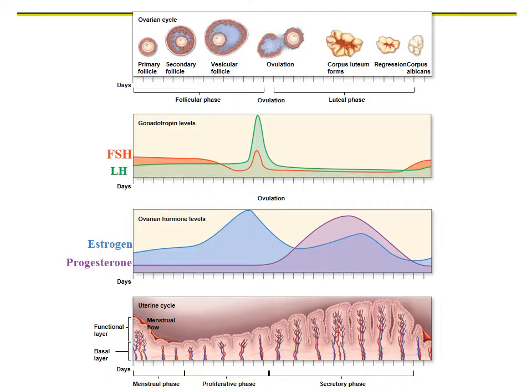A great yet complex diagram. This diagram puts everything together. At the top, we have the 3 phases in the ovary. In the middle are the ebbs and flows of FSH, LH, estrogen, and progesterone. And at the bottom, we see the 3 phases of the uterine cycle. You can even see a little anatomy of the endometrium.